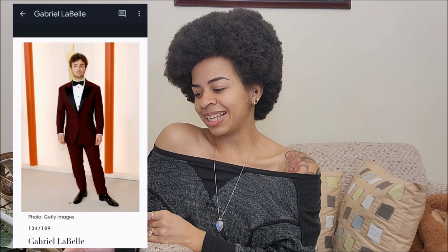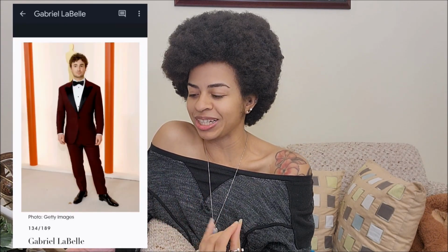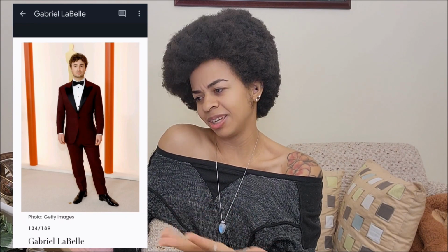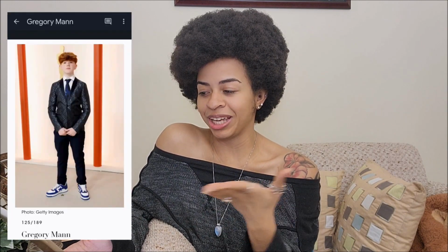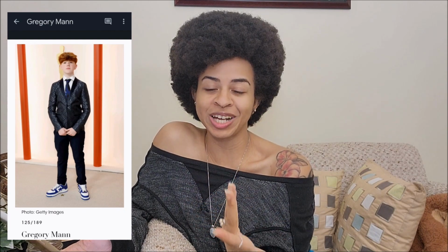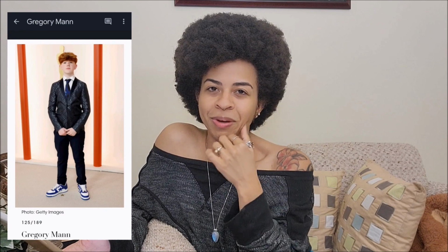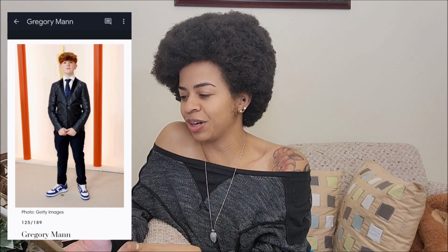Gabrielle LaBelle, the suit color is so pretty, and it looks like it fits him right. We like that. And I have Gregory Mann in here. Obviously, he's a kid, but he looks kid appropriate, even though that's clearly a very nice suit jacket. He's got his sneakers on, they have stars on them, like he's going to go run and play basketball right after this. It's very cute.